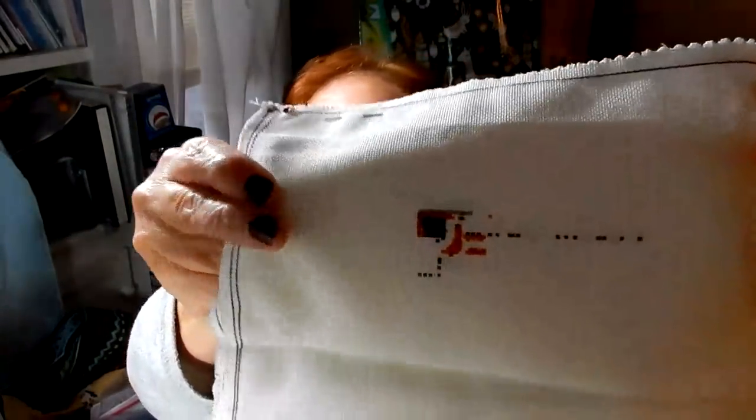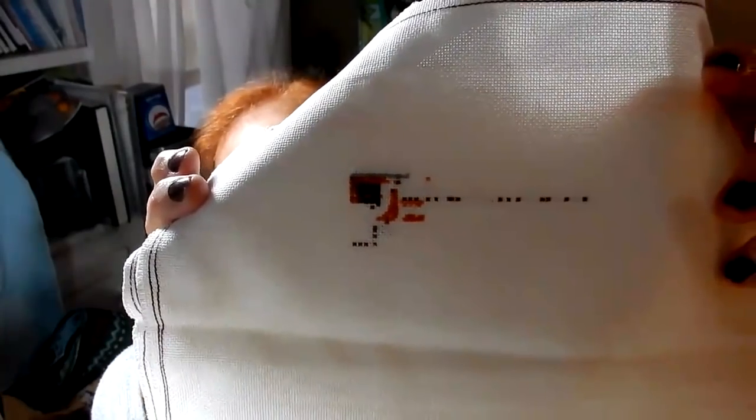antique white Lugana, and this is not gridded fabric. This is just white Lugana, and it's one over one full cross, and that's how much I have done on that. And this I actually restarted. I really like this one. This has cats and pumpkins, and I mean, what's not to like?